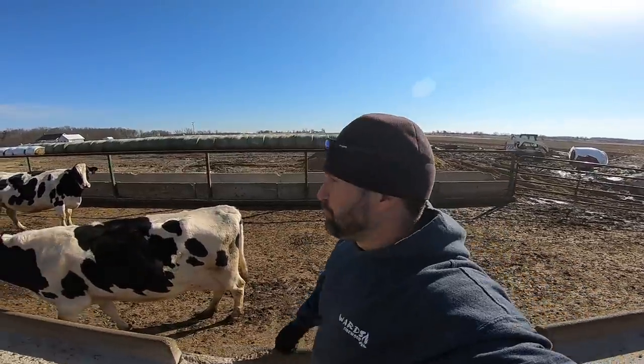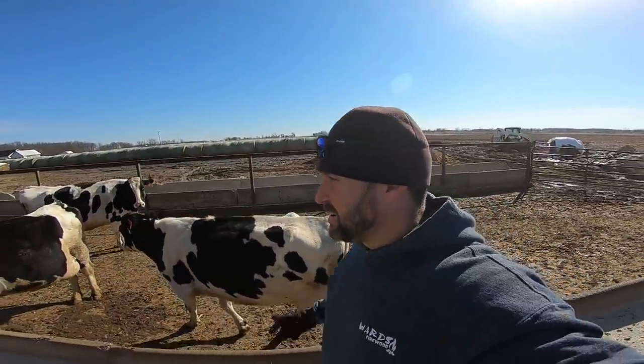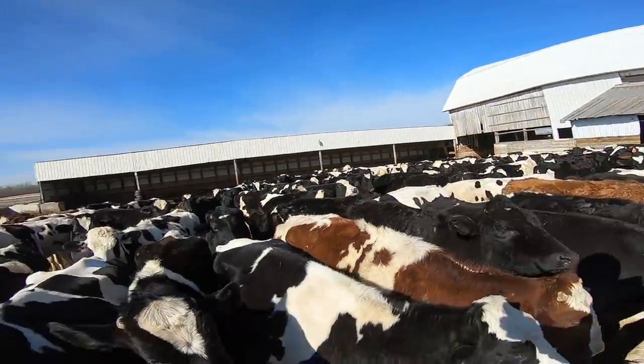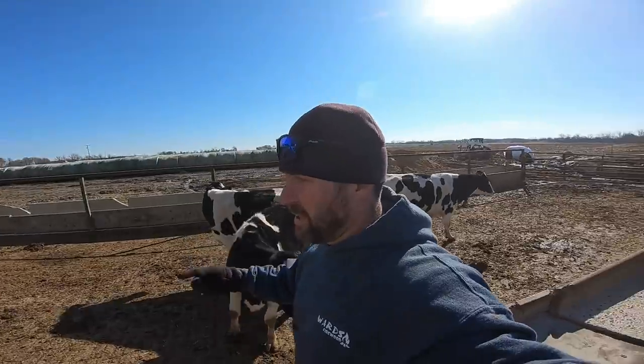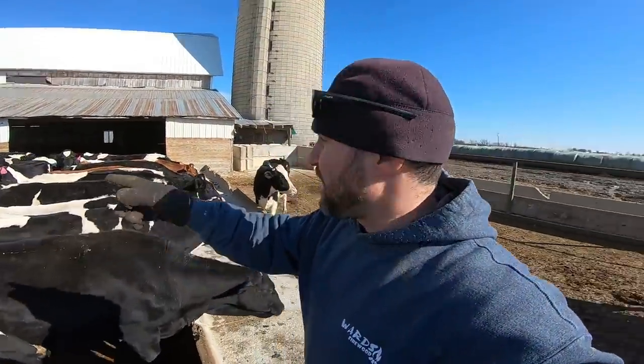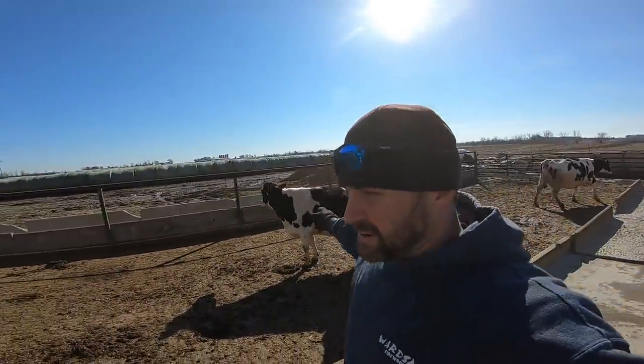Here in March, down here at the dry cow lot, I'm gonna start feeding these dry cows. You can see the sun shining, they're just shining. They're waiting for me to feed them. I'm gonna put some sand in these freestalls. They're getting low down there. I had to stockpile some sand.